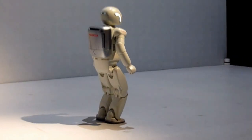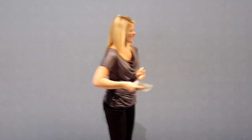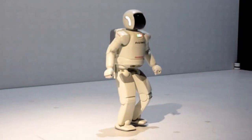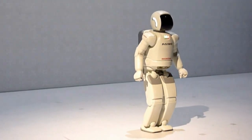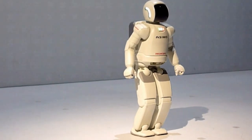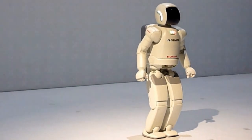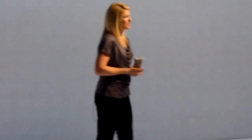Wow, Asimo can run. I think that deserves a round of applause. This is a very good way to show you the speed of Asimo's motors, of his processors. He can run at a speed of 6 kilometers an hour. But as he said before his run, what's so impressive is that for a split second, both feet are off the ground. So great, great advancement in technology.